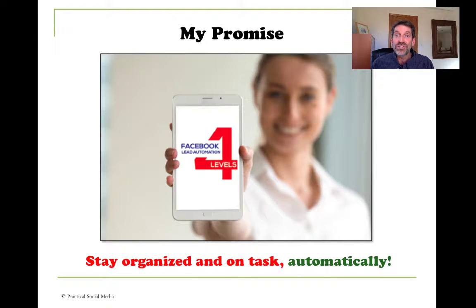Now, I want you to stay organized and on task automatically, okay? So we're going to show you how you can do that with leads coming in, automatically captured, automatically prioritized for you, organized so that when you're in your power hour and you're trying to make the most of everything, you can do it. It's going to show you exactly what you need to be doing, who you need to be spending time on.